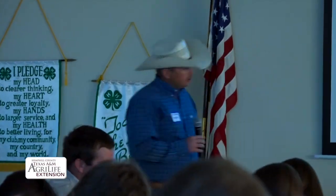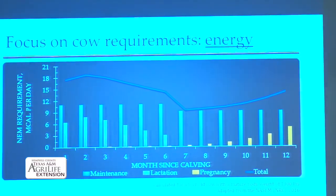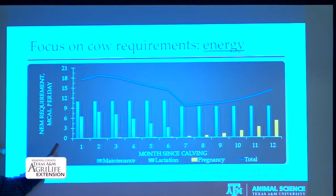Okay? So it looks like a fairly complicated graph, and what this is showing is the energy requirements of the cow throughout her productive year. Okay, so I want to just take a minute to set this up for you. I've got month down here as months since calving. I don't like to put it up there as the actual month, because as soon as I do that, somebody's going to say, well, I'm not calving in May, I'm calving in January. Okay, so this is months since calving.